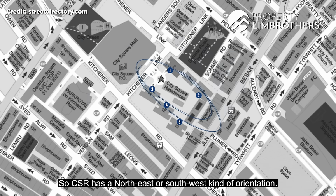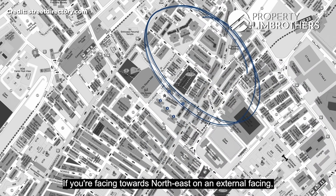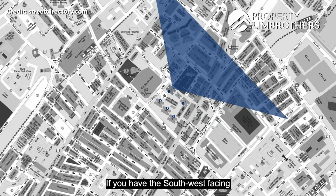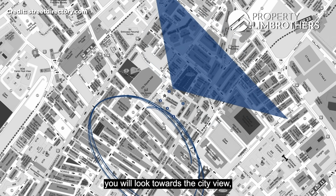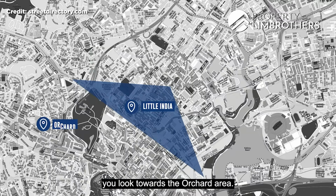So CSR has a northeast or southwest kind of orientation. If you're facing towards northeast, on the external facing, you will look towards Sturdy Road, you will look towards Jalan Besar. If you have the southwest facing, you will look towards the City View, you will look towards Little India, you will look towards the Orchard area.